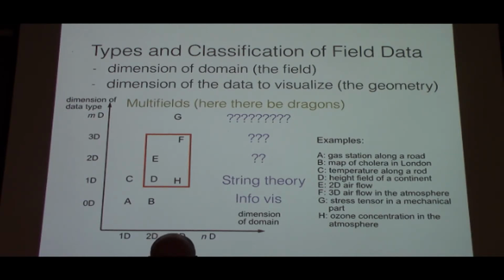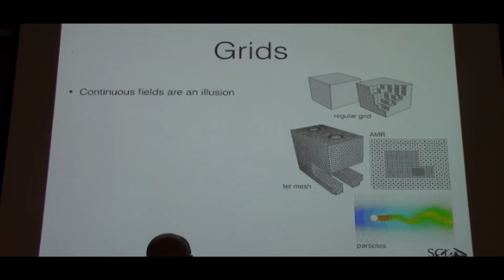And as I mentioned, these are really challenging problems, what to do with these data. So we talked about the concept of the scalar, vector, and tensor field, and what they look like. Now we're going to talk about how they're organized.